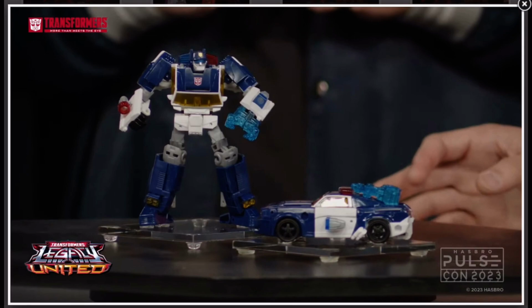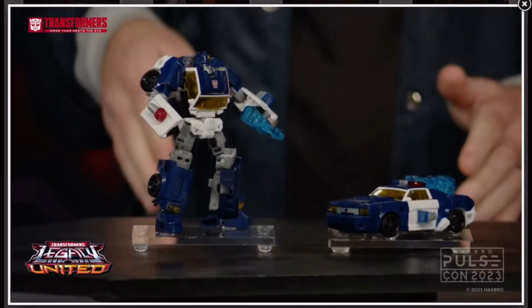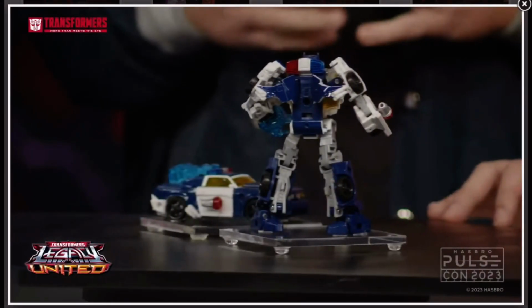It's literally Rescue Bots Chase, but a bit more of a grown-up design almost, instead of the chubby ones that they had on the show, which I adored. But it's kind of cool to have a bit more of a general Transformers look here, and it just looks awesome. I love that robot mode. And the alt mode too, it looks really nice. It kind of looks like a '60s Camaro almost, in some ways. I don't know. Maybe I'm just overthinking it. But yeah, overall, looks nice.